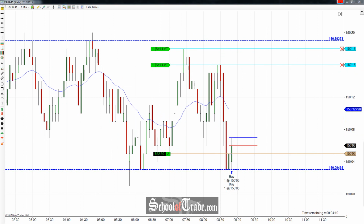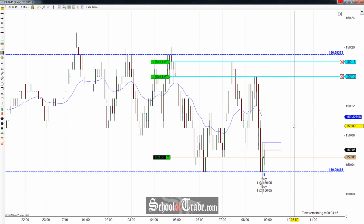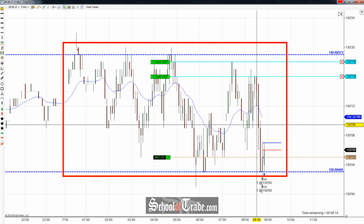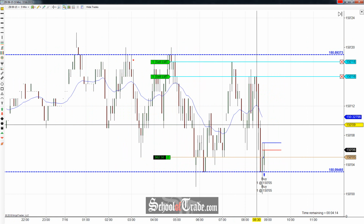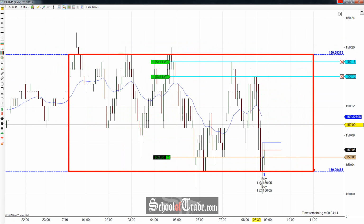So overall, we've really been kind of range bound all morning. If we zoom out, we can see we really haven't gone anywhere, right? We do have this range. The range did kind of widen out a little bit. Initially, it was a little bit tighter here, kind of pushed outside of that and formed what we are in now, which is just this wider range type of setup.